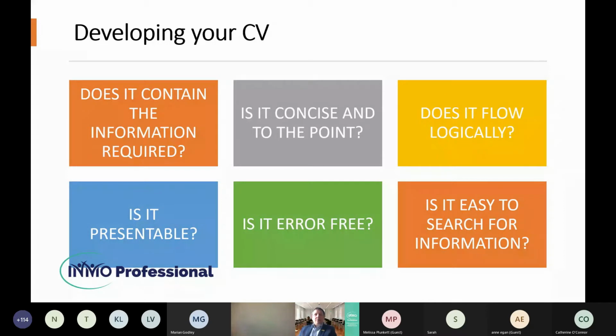Is it presentable? And I suppose what I mean by presentable, you don't need to necessarily go to any huge effort. You don't necessarily need to employ somebody to design your CV. There are templates on Microsoft Word. So if you just go into Google and say CV templates for Microsoft Word, they will actually appear, and you can just download them and then fill in the spaces. Just as long as it's presentable, just as long as it flows logically. Check for errors, so do a spell check on the CV, get somebody to look at the information as well, just to read through it, just to make sure there's no errors. And ultimately, you're just making sure that it's easy to search for the information that's required.